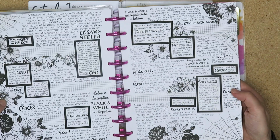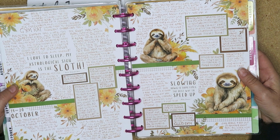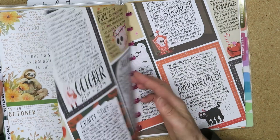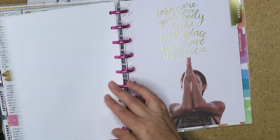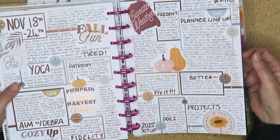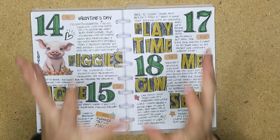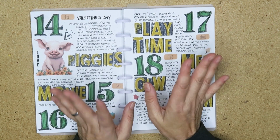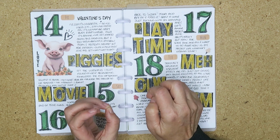So, yeah, I think, see, the more I look at this, the more I'm like, I really like this. Why did I change it? I like doing the theme spreads. I liked decorating it. I liked writing in it. Why did I try and change things? So I want you to let me know in the comments down below if you have any suggestions, any thoughts, any ideas moving forward from here, because I'm struggling with this.